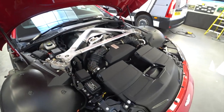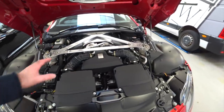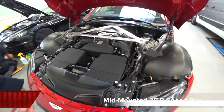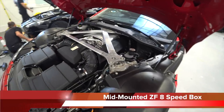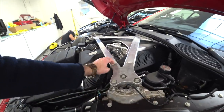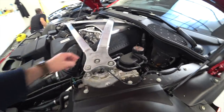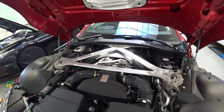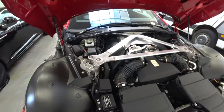Big engine. Twin turbocharged, see the air boxes coming into the engine, scooping the engine up from the front of the car, getting the cold air. Huge strut base in the centre, really beautifully put together. Really looks like a piece of machinery that wants to put out some serious power.